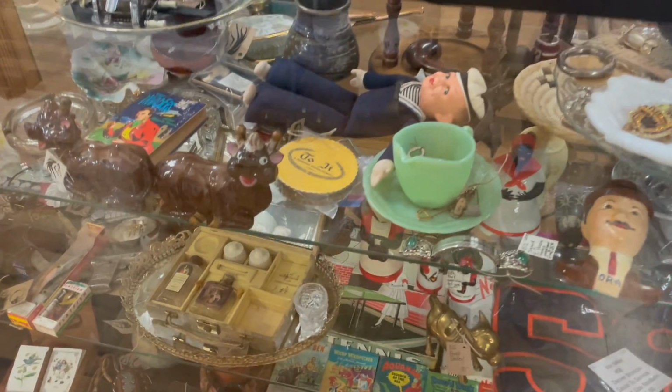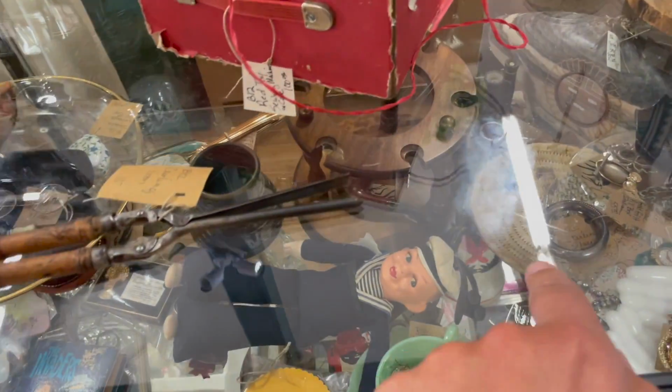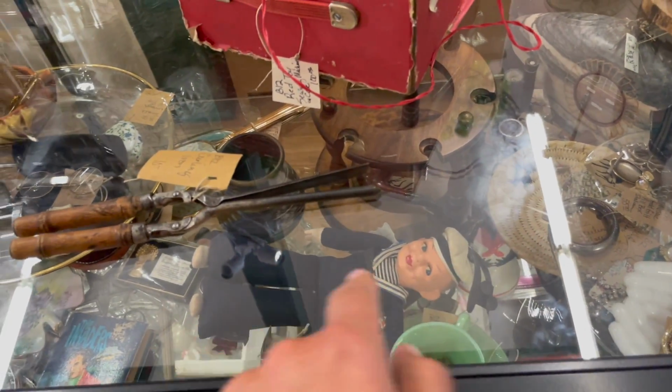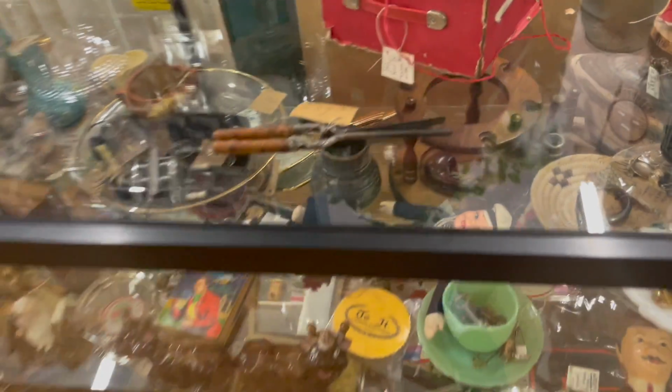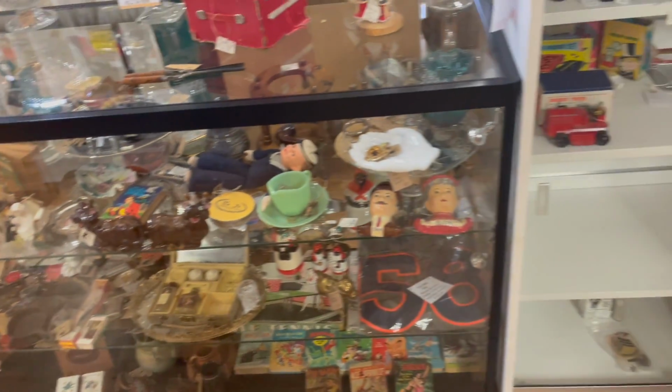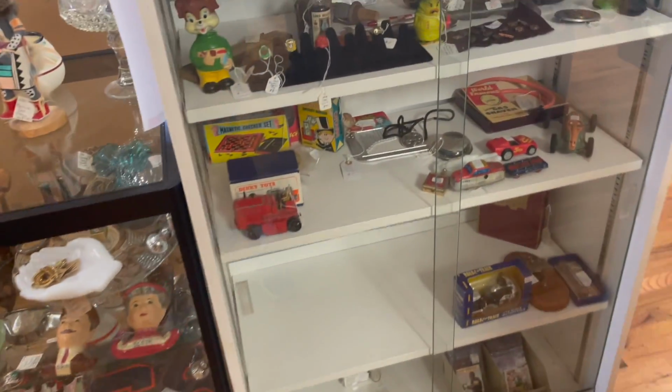Some nice milk glass, little sailor doll. They used to actually sell those little sailor dolls on ships. When you went on a steamship or something on a holiday, they'd have that like in the gift shop. I have one from the SS America that I have kept at my house.